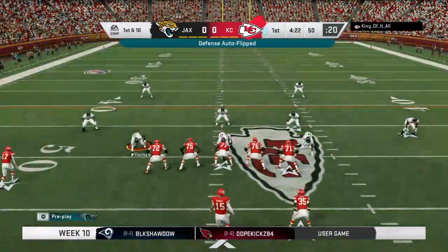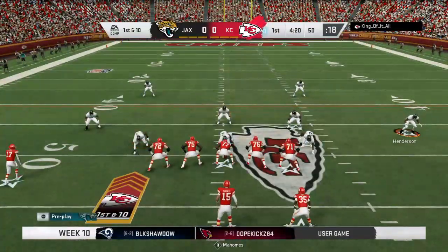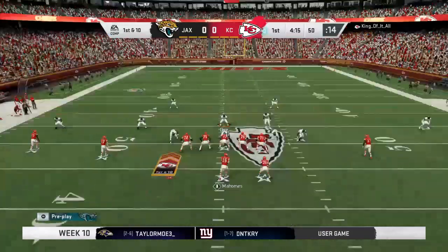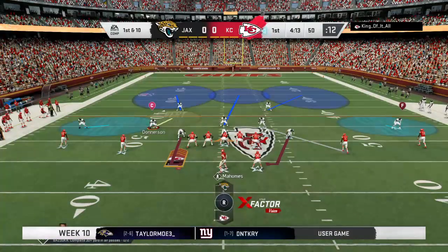Check. 180. I'm coming after you. Tight dog, tight dog. Come on. Yellow.